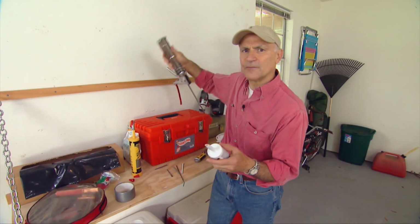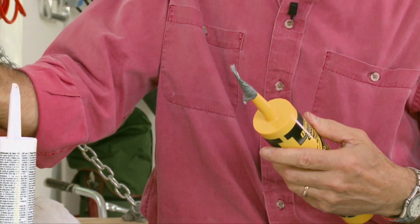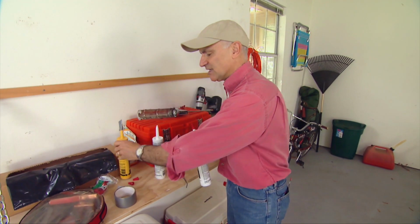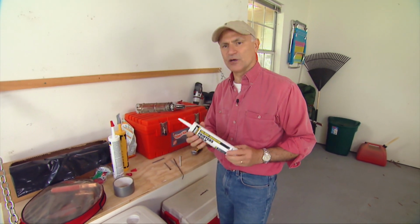There are very few caulking projects that require you to use a full tube of caulk. So it's important to find a way to seal it so you can reuse it next time. Now I've seen people use duct tape and even wire nuts to seal it, but these ideas don't really work because they don't seal out the air. And air gets in the nozzle and dries the caulk and you can't get it out. So here's an idea that works really well.